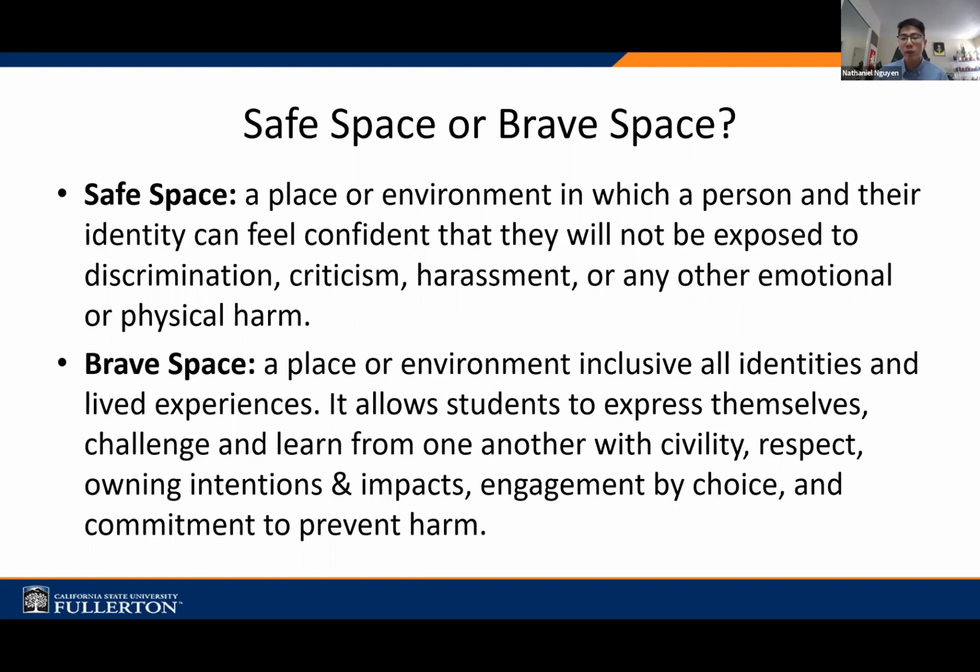And engagement by choice means you don't have to engage if you don't want to. You can be in the space, but if people are challenging you, you don't have to engage and you don't have to respond, right? And so that engagement is by choice because you have the right to be there as well. And everyone must maintain commitment to prevent any kind of harm.